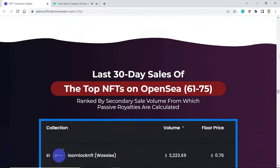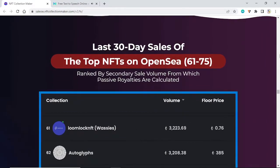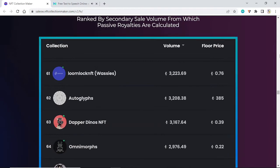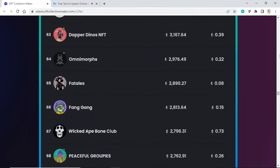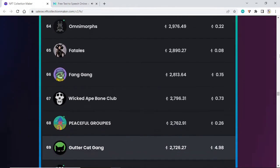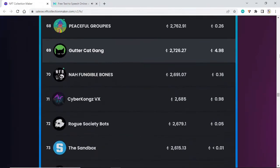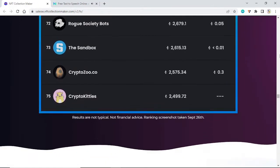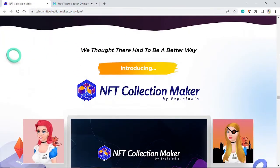Last 30 days sales of the top NFTs on OpenSea, ranked by secondary sale volume from which passive royalties are calculated. Results are not typical. Not financial advice. Ranking screenshot taken September 26. We thought there had to be a better way.